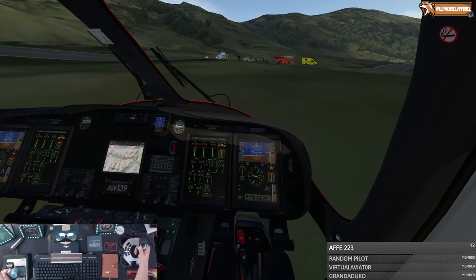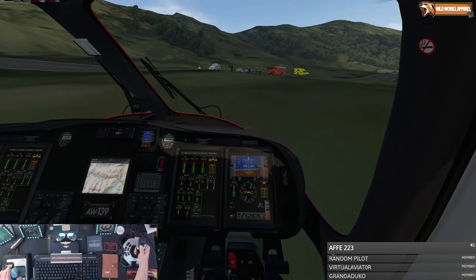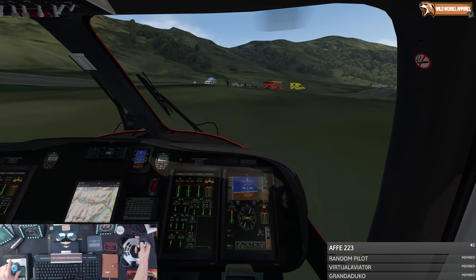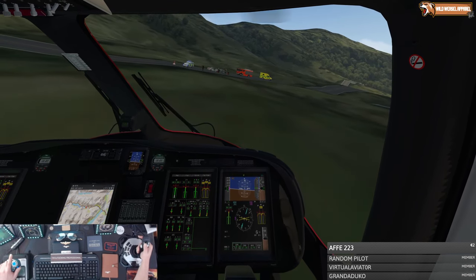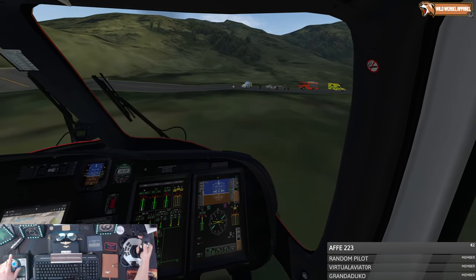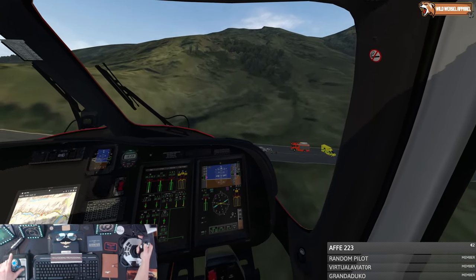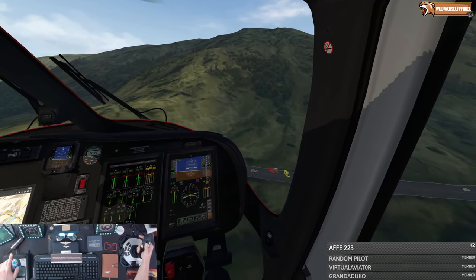Alright, both engines are up. Rotor speed to 102%. We're going to be very careful we don't slap the nose off the ground and we don't slap the main rotor off the ground as well, because the nose wheel's going to stay on the ground and the main gear's going to come up. Alright, here we go. Alright, power's good. Let's go back. Gear up.